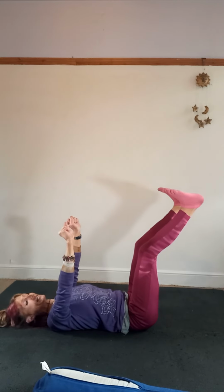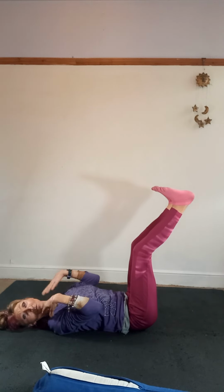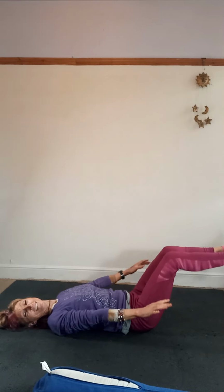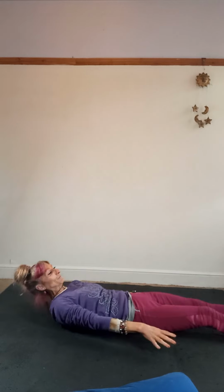And then you're going to inhale, tense all the muscles, hold it as tight as you can, squeeze your tummy muscles, even squeeze your face, hold it for a few seconds. And exhale, and gently lower the arms and legs down. Move that out the way. That didn't go very far, hey ho.